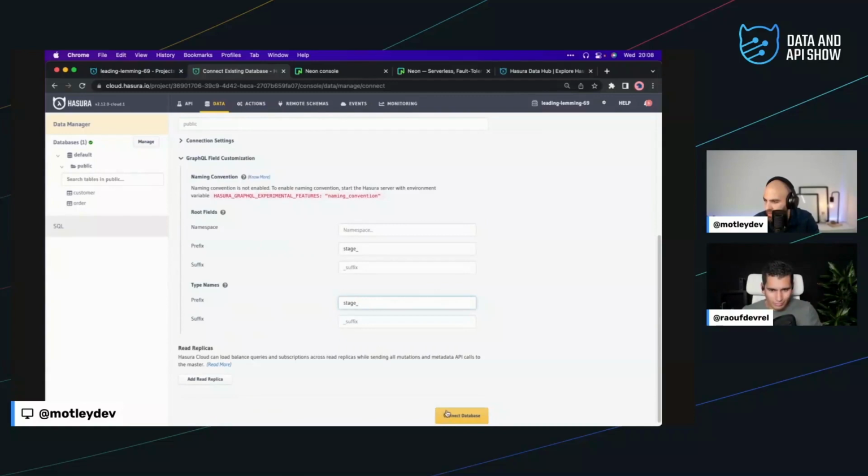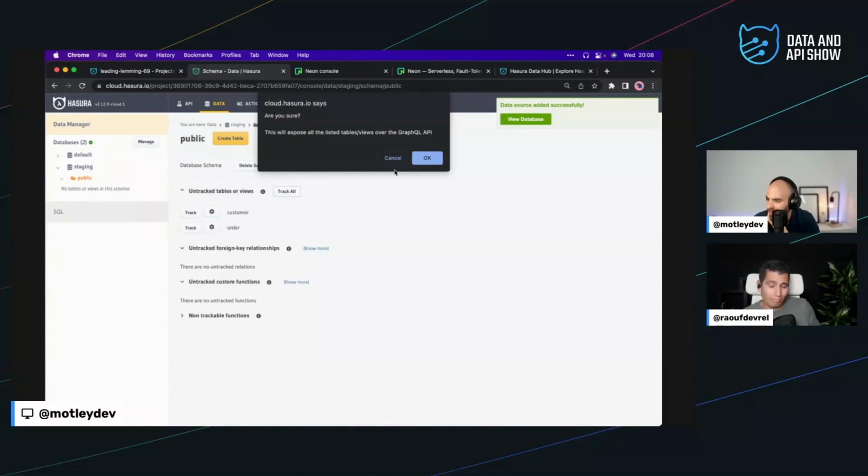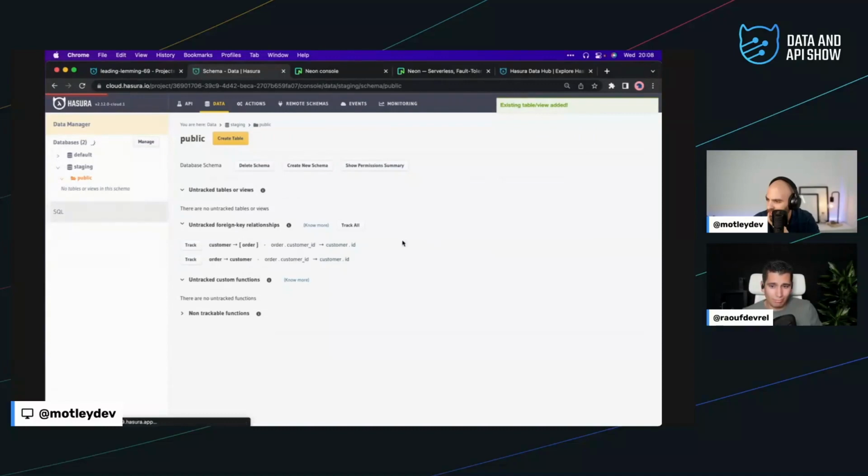And so from there, we'll need to track what it found. So we can track these. We'll see if it works. It did. And you have the same data. Track all.